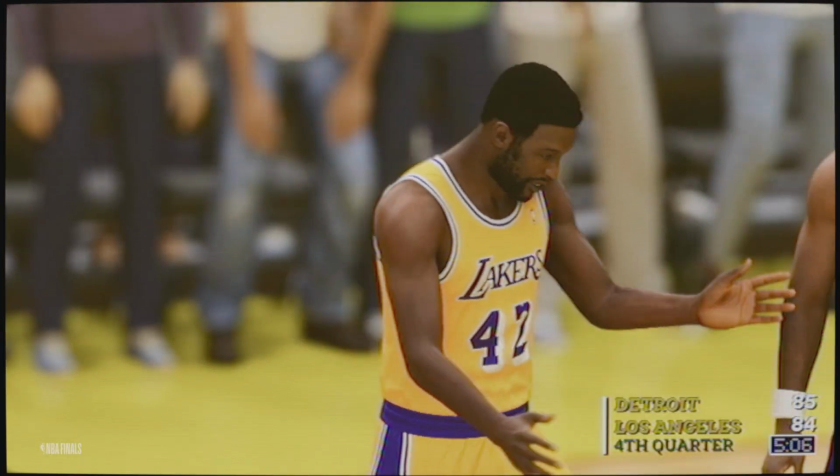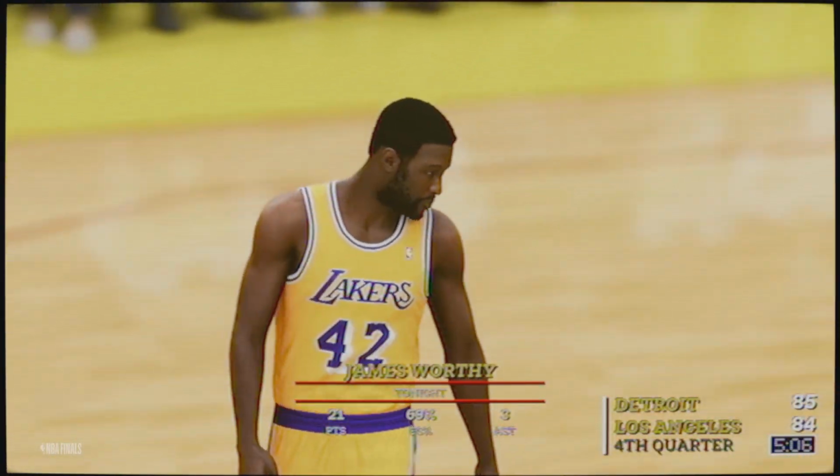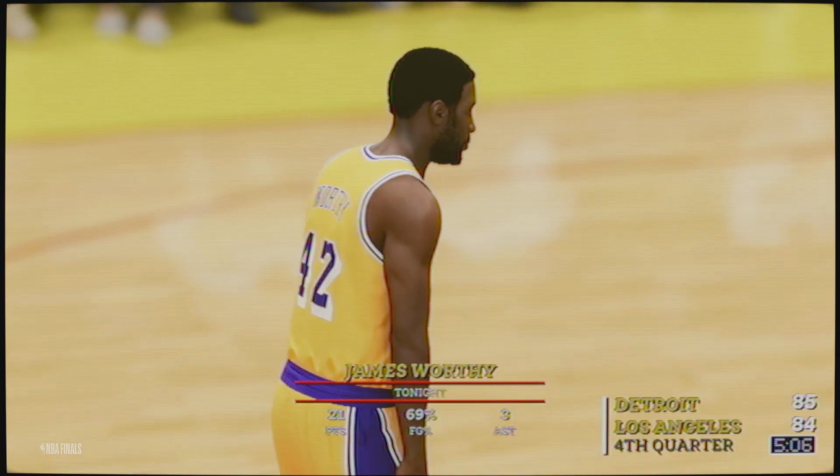Inside, Worthy is so graceful. Even the contact of a foul can't stop him completely. And guys, let's get your take on the scoring breakdown for Detroit.